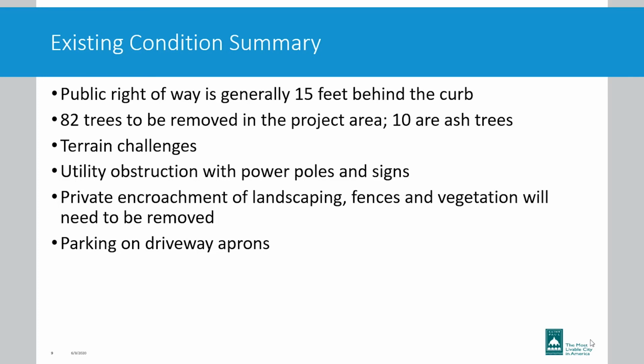And finally, if you've got parked cars in the driveway apron, they will be in the work or construction zone, so please make arrangements to have vehicles or personal properties relocated before work starts.